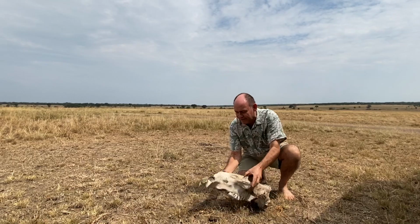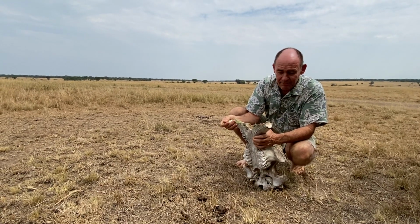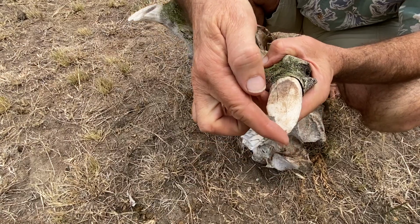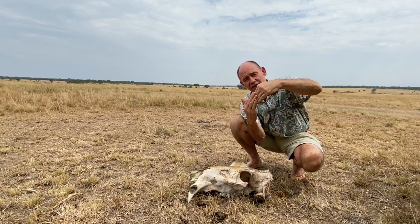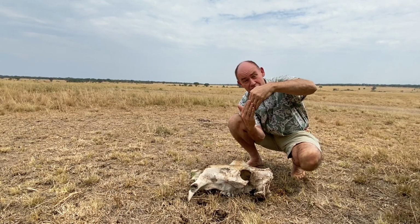Finally, here's the cool bit. These are the canine teeth. Okay, so this animal had big canines. I don't know if you can see how sharp they are and smooth. What happened with this animal, every time he shuts his mouth, the top canine and the bottom canine work against each other like that.